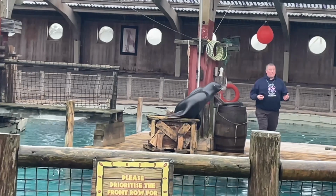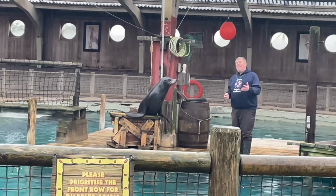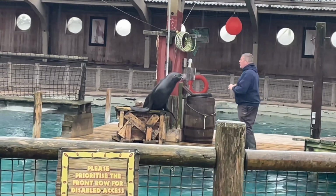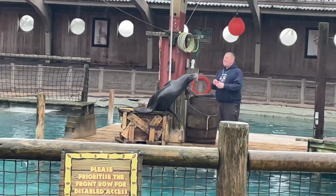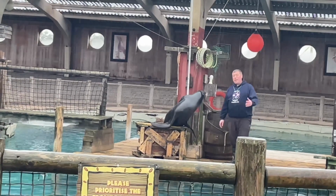They breed very successfully in zoos. We have actually bred them here in the past many years ago. We may do again one day in the future, but at the moment we've no plans to breed them. We've only got the three boys here. And the main reason for this is they're not an endangered species. If they were, we'd promote breeding here at the zoo.